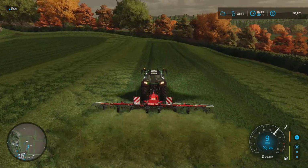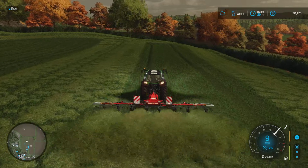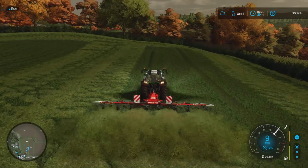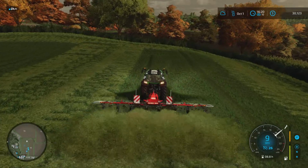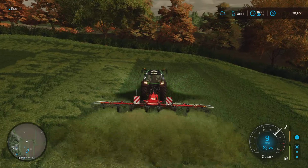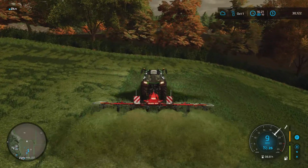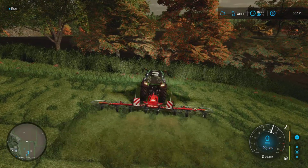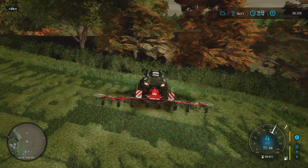Probably should have started way on the south end and then worked my way over so I could measure my lengths a little better, but that's okay. It's all getting turned over. We're making a lot of hay. So, and I think this field is about the same size as the other one, so I would guess we'd get about the same amount of bales, 8, as we did before.